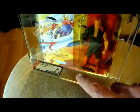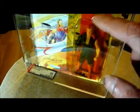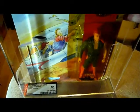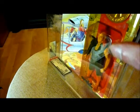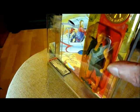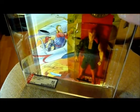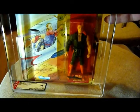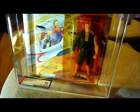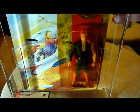Comes with an Imperial blaster, and what's interesting about this figure is the head is, half of it's got long hair on one side and the other half is shaved, and then one arm's bare, the other arm's covered, and he's quite a muscular figure, quite nicely sculpted. 1985, I believe. Yep, 1985, and it's a US card.